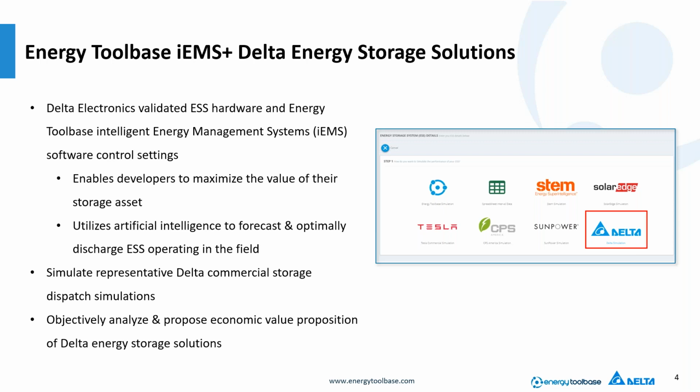This integration really enables users to run those Delta commercial storage dispatch simulations and the savings analysis, and show how they're representative of how the Delta products controlled by our iEMS would operate within the field. So our control software utilizes artificial intelligence and advanced machine learning to forecast and optimally discharge energy storage systems that are out operating in the field.